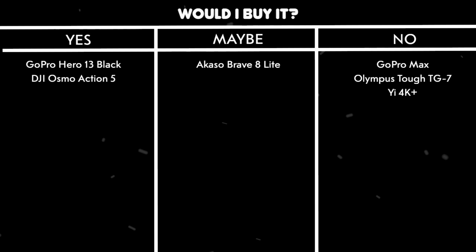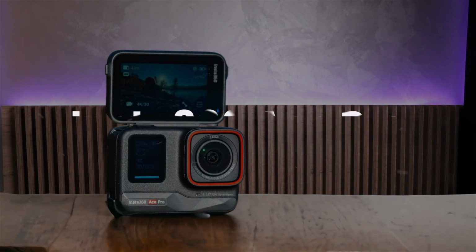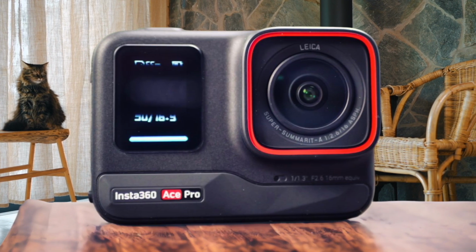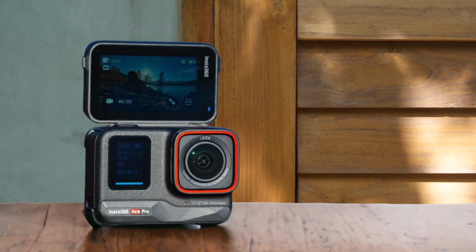Yes, because it's a versatile tool that's perfect for solo content creators and offers unparalleled creative possibilities. Insta360 Ace Pro. This camera boasts some impressive specs, including 8K video at 24 FPS and 48 megapixel stills. The Leica-developed lens promises superior image quality, but in practice, it doesn't quite live up to the hype.